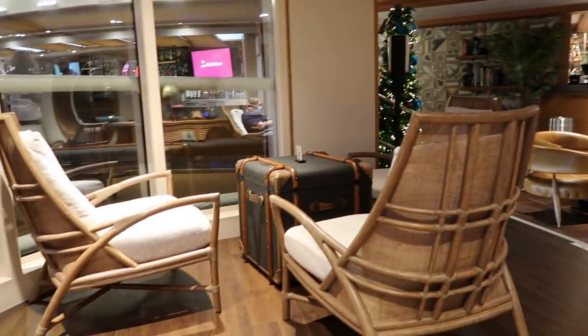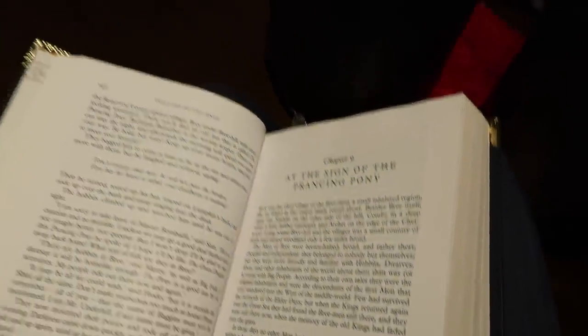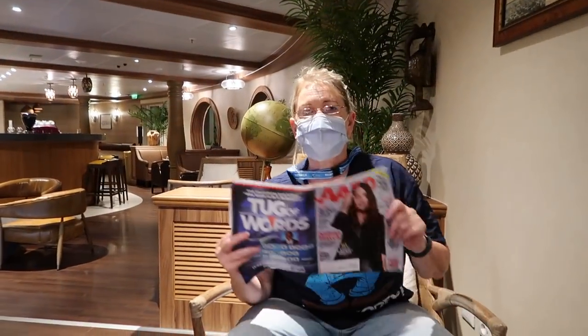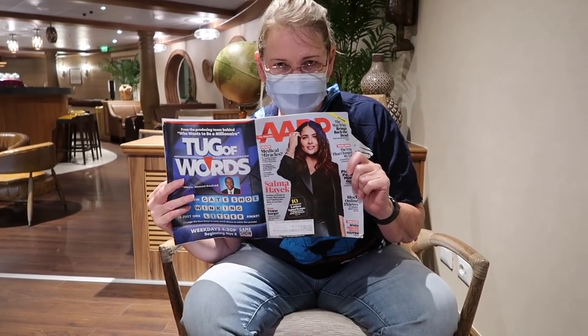Came into Cove Cafe to kind of sit and read some. And I'm reading The Lord of the Rings, moving into chapter 9. I'm making progress, and there's no one else in here with us. Just us. Mom's reading her old person magazine. With my old person glasses.